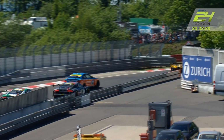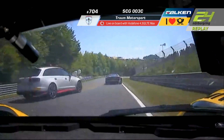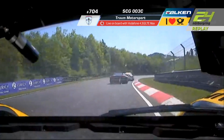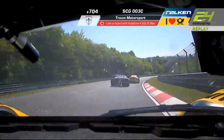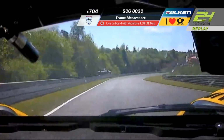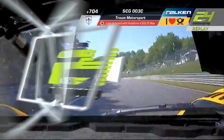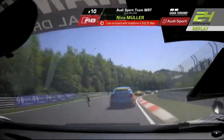Yeah, they're all slowing up because of the Code 60 zone. I've just seen a purple flag there. That's what it was. A double waved yellow flag would always be preceded by a single yellow flag. That means there's a speed limit of 120 kilometers per hour. The third type is the purple flag, which there in that section leading down into the Hatzenbach.